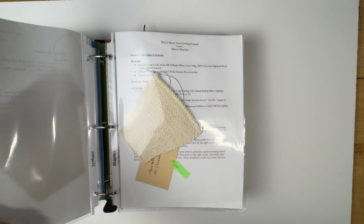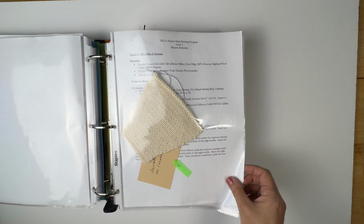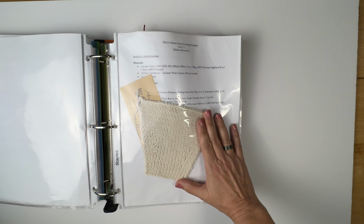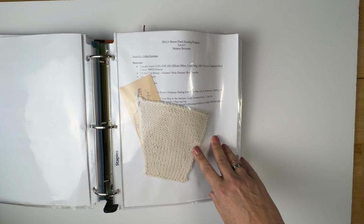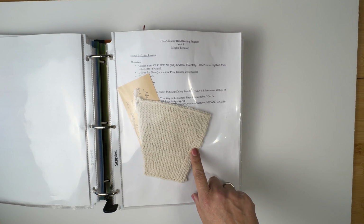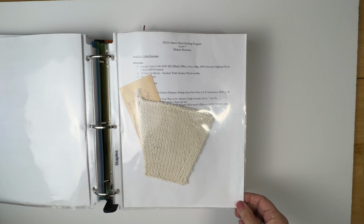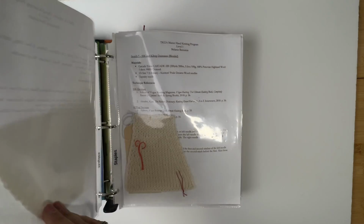Then we get into the increase swatches. Bar increases, make ones, lifted increases. Lifted increases aren't called for very much within modern knitting patterns, but boy, I do sure like them, and I probably would not have found out about them or paid attention to them so much had I not been doing this certification.